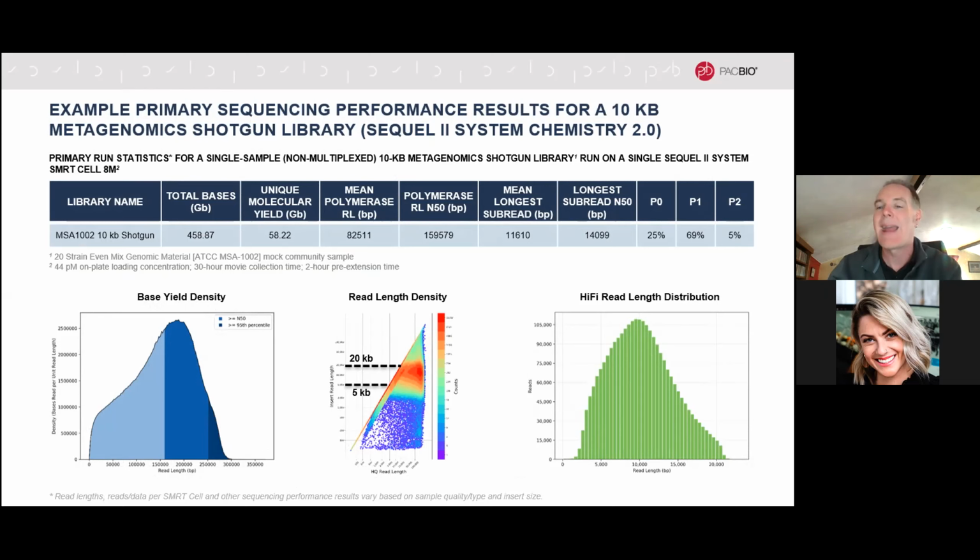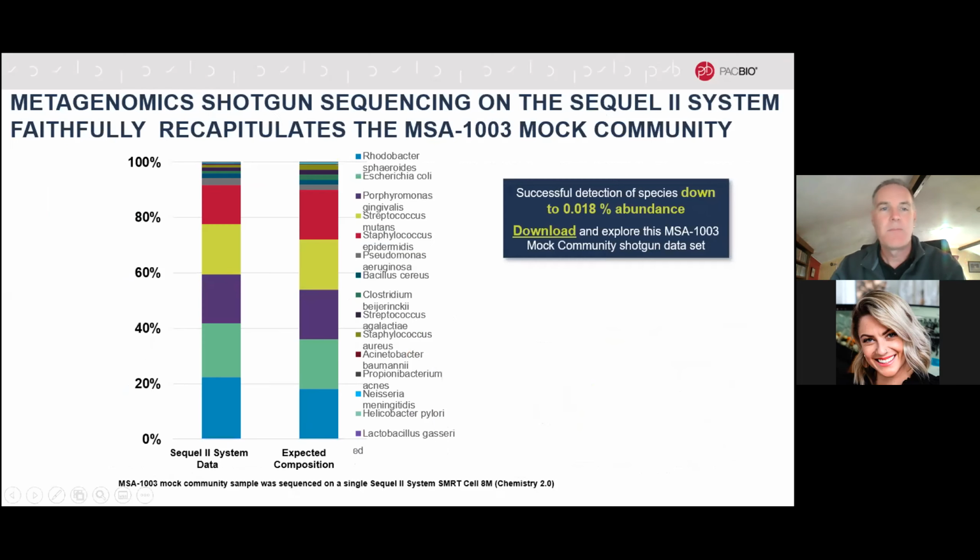So P1 is the active, producing good data cells out of the 8 million little nano holes, little ZMWs that are on the SMRT Cell chip, and this was loaded at about 69%, which is good, and certainly what you'd hope for loading a SMRT Cell. And P0 is the empty wells. P2 is some of the wells that are giving spurious data, so it may mean that they've got 2 molecules inside one well, or the cell's not working quite properly there. But again, that's a very small amount.